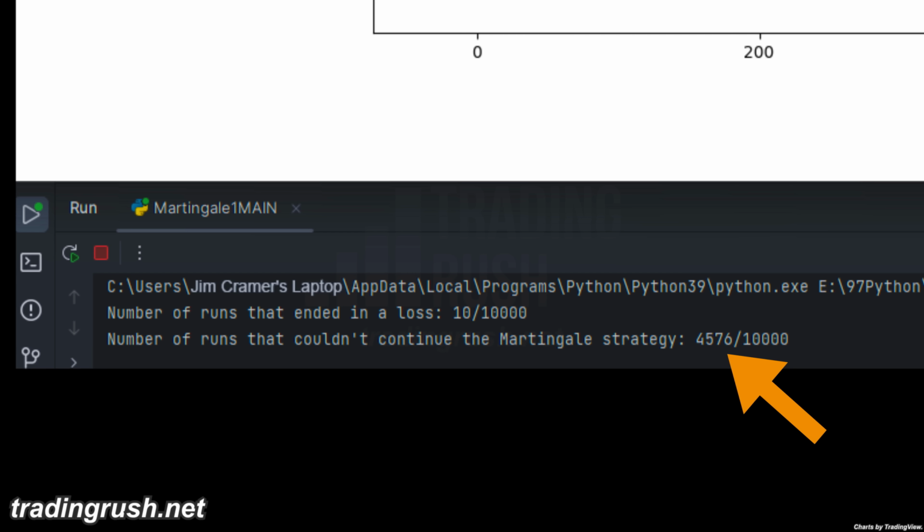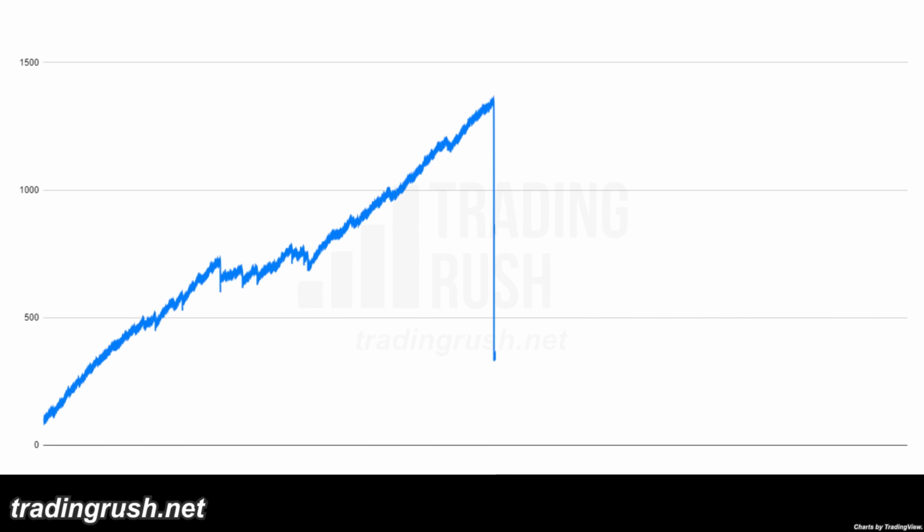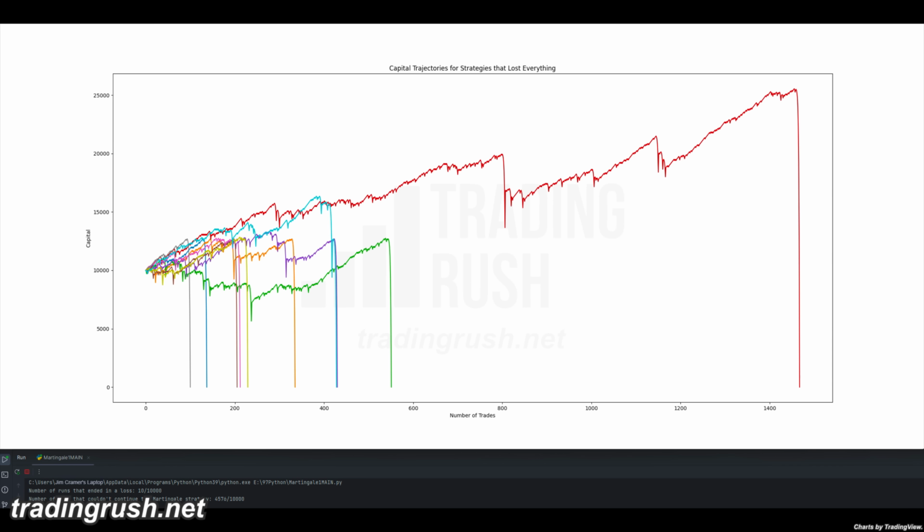Based on this data, I saw that if a trader uses martingale even with a high win rate, there is around a 45% chance they will lose at least half of their account. Since they can't continue, they will have to reset the martingale strategy. Then, they again will have around a 45% chance of losing half of that account size. That sounds risky to me.